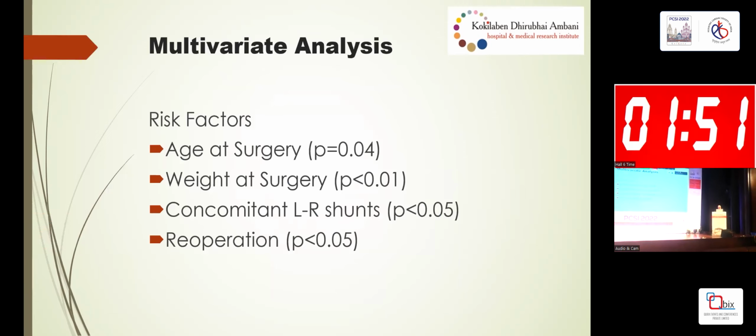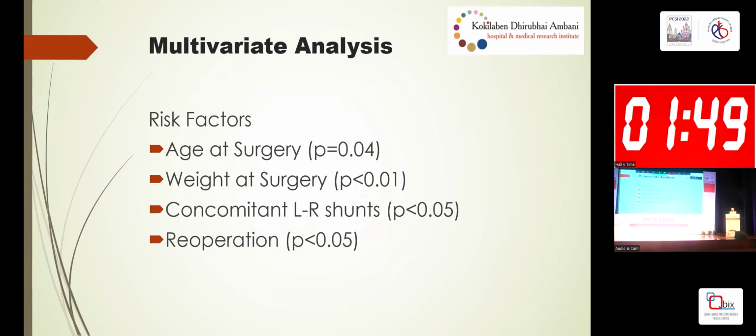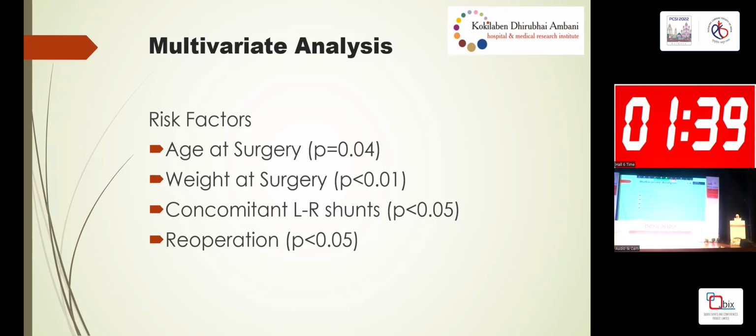So the reasons for the mortality have been age at surgery and weight at surgery. Both of these are surrogates to the degree of sepsis seen in these children. Some of them had concomitant multiple left to right shunts, and few of them needed immediate reoperations, which also contributed to the mortality.